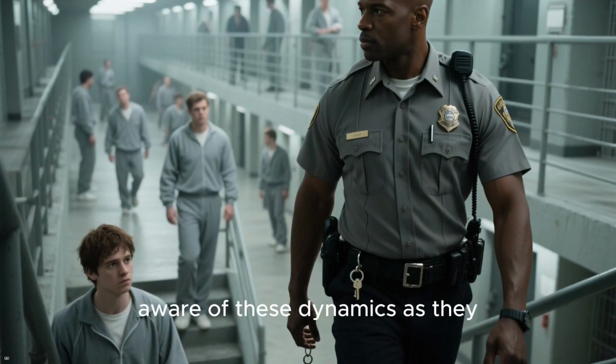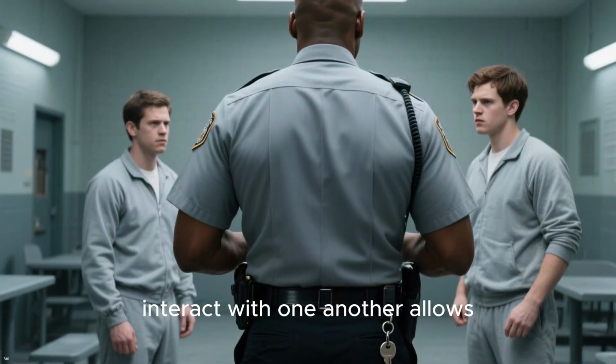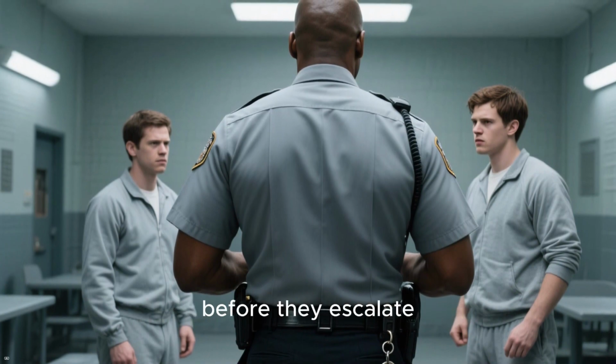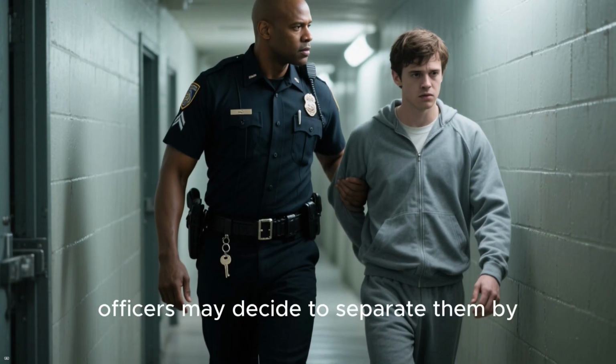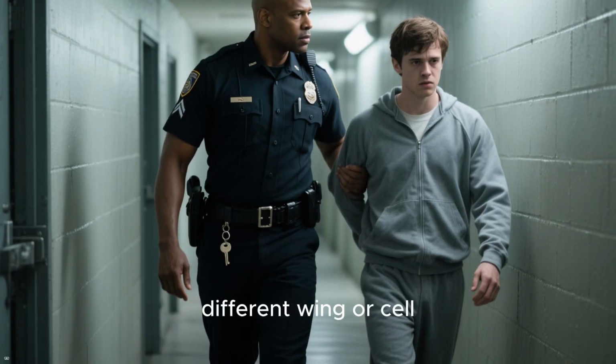Officers must remain aware of these dynamics as they supervise the wings. Understanding how prisoners interact with one another allows staff to identify potential conflicts before they escalate. For example, if tensions begin to develop between certain individuals or groups, officers may decide to separate them by transferring one of the prisoners to a different wing or cell.